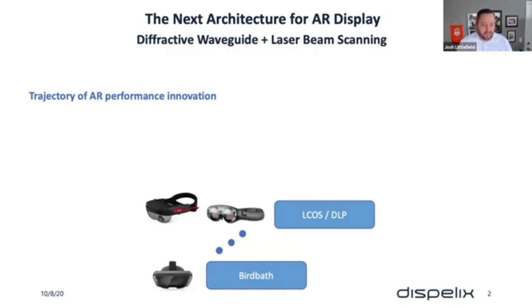As a matter of fact, just earlier this week, Displex put out a press release on our new 30, 40, and 50 degree FOV waveguides that actually support LCOS and DLP. We can go much higher than that on the FOV as well. So we're huge proponents of this technology. With that being said, though, there are some limitations to LCOS and DLP.